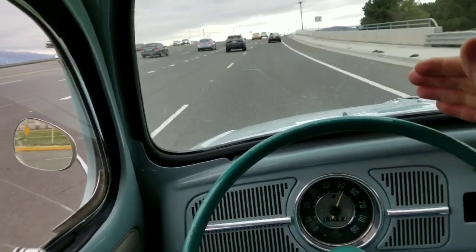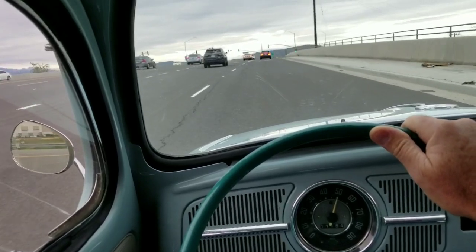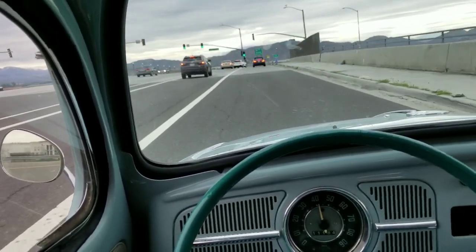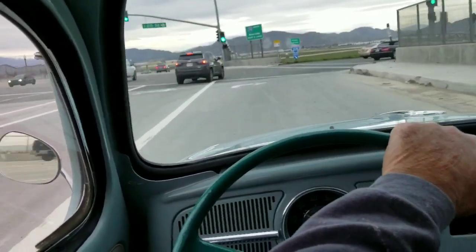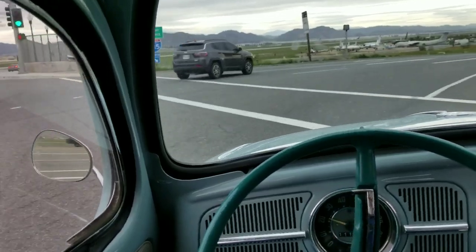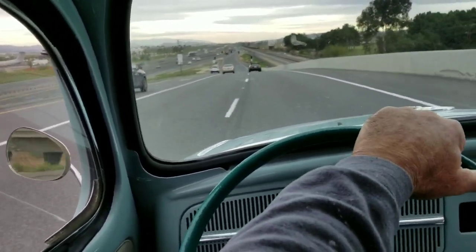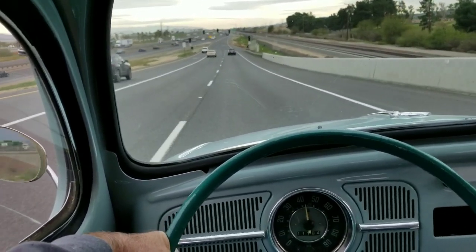Between this one and the other one on the freeway, this thing starts to run out of RPMs. The other one doesn't, it just runs out of power. I don't even need to rev it up as high as the other one. It's all in the bottom.